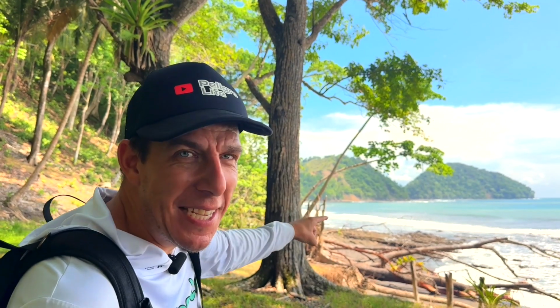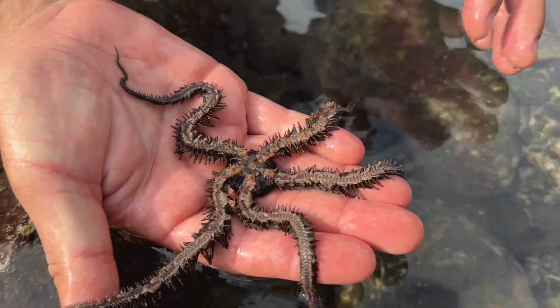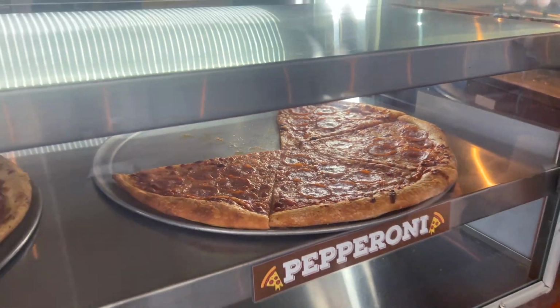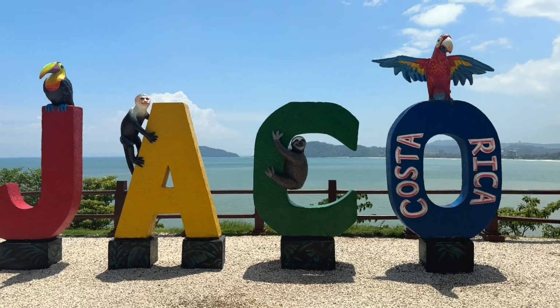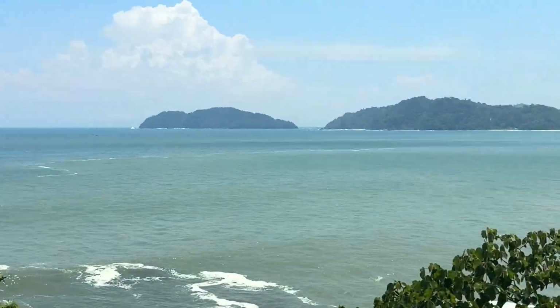Today, we're hanging out near Jacó and we're gonna try and do a full day of adventure for under $20. That island in the distance, absolutely free, and it's only accessible at low tide. So we're gonna try and hike out there, see all the animals we can find, enjoy the sun and this beautiful ocean. We're also gonna stop at some of my favorite low budget spots to grab a delicious bite without breaking the bank.